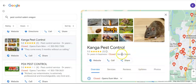Now it says here it serves Salem, but the business isn't actually registered in Salem, so you're always going to have trouble ranking for larger places than where your business is based. There are a few options here: move the business address, get a small office, or do some more on-page SEO in order to try and rank.